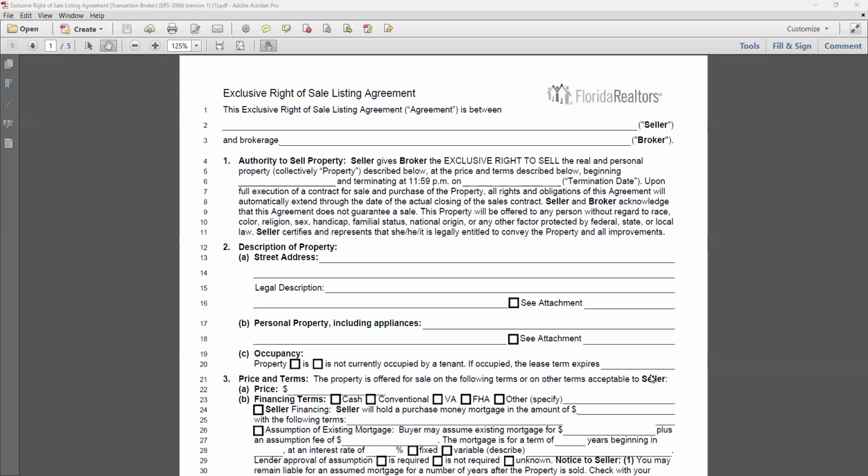Welcome, everyone. It's Cinco de Mayo 2025, and today we have decided to start the day with some training on working with the exclusive right of sale agreement.